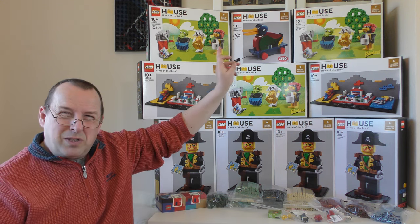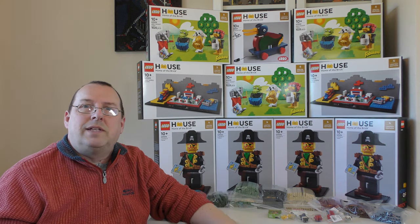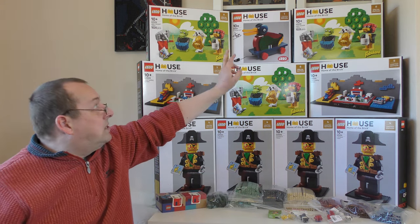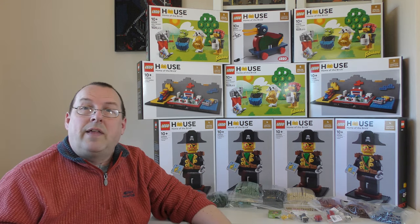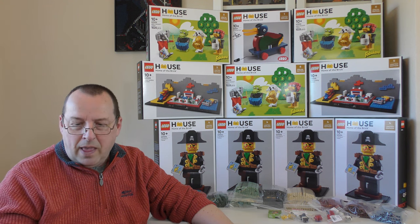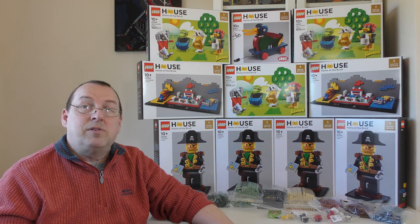I don't like the Duck because it's quite a small set. It's a great set, but I think it's very overpriced for what you get. It's a very small box. I built it. It is great. The only reason I got them is because it was signed. If they hadn't had any signed there, I don't think I would have bought any Ducks this time.